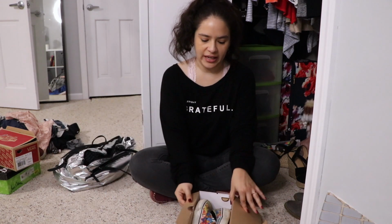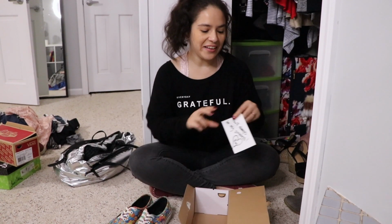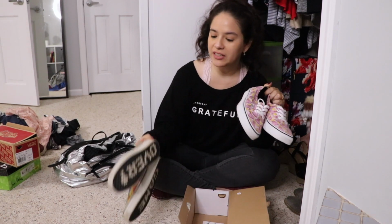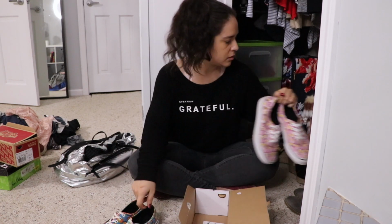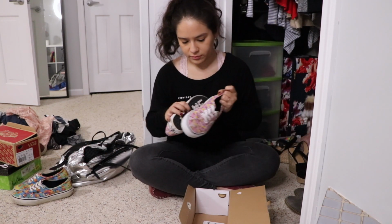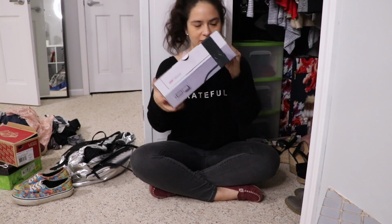Okay, sentimentality. More game over shoes. I like this one because it came with these. So, I've worn these a lot. These gave me blisters. So I think I'm gonna have to let go of these ones and keep these ones. Plus has a little fancy box.